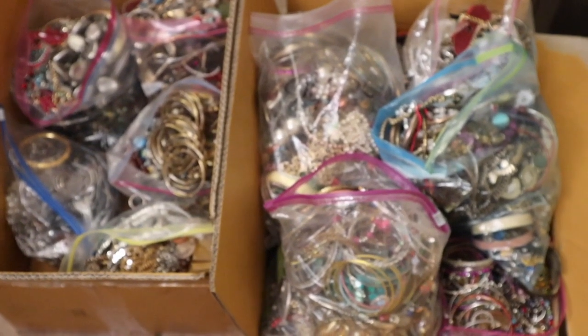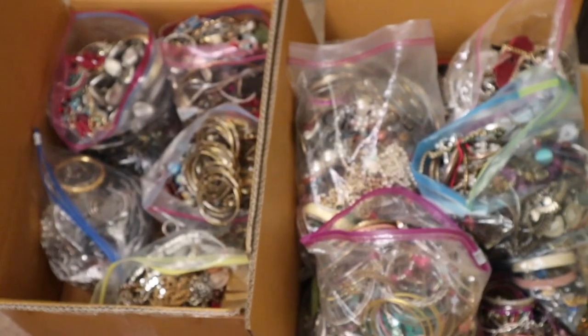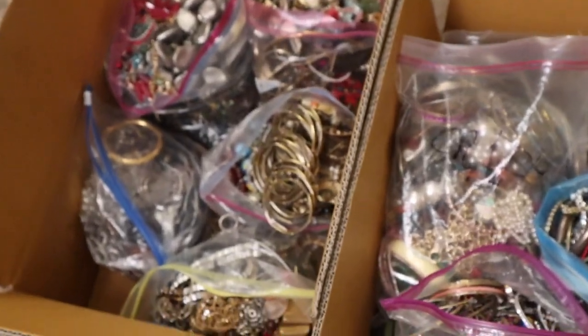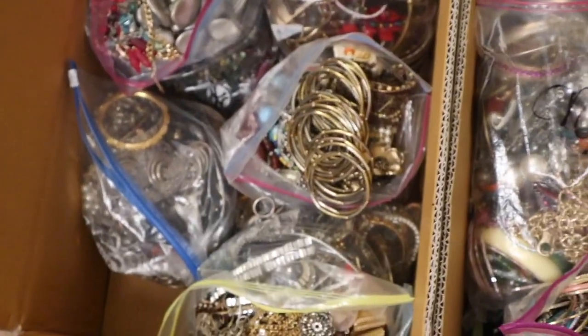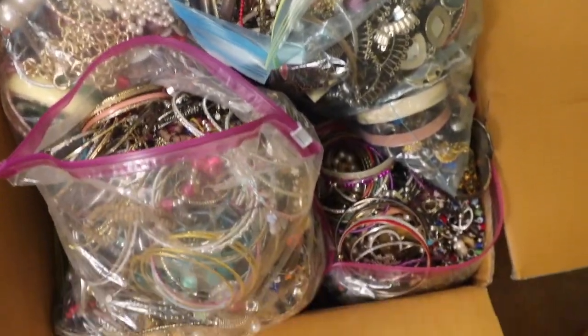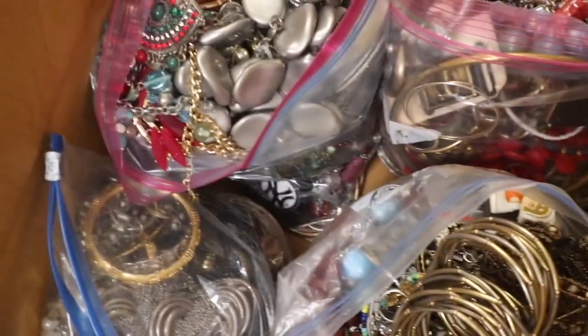So I went and I purchased from one of my friends, someone who holds the jewelry for me, 175 pounds of jewelry. This is just some of it, these two boxes. There were so many bags. I spent hours and hours and just loved looking at every single piece.